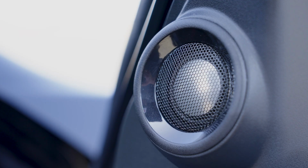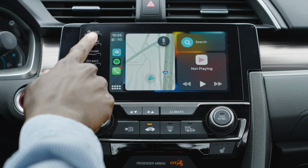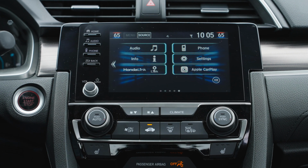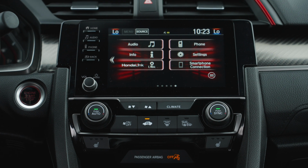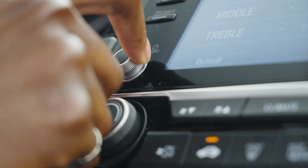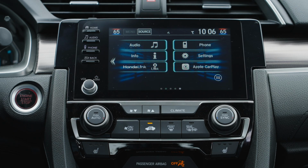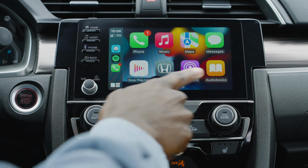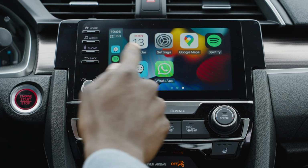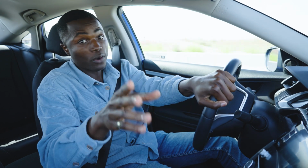Now, when it comes to the sound system, it's fine, but the interface is slow and confusing, and to me, the graphics just feel really dated. In 2019, all Civics, including the Si, got a physical volume knob and buttons for modes and radio tuning. Now, the best news is that this touchscreen comes standard with Apple CarPlay and Android Auto, so you can ignore the so-so factory interface. Now, despite the common points, there are some noteworthy differences.